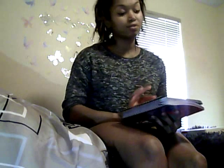So I can't use the app on my phone right now because I use my phone as my flashlight, because the lighting in this room is really bad, and I didn't get the lamp light yet, so my phone is going to do it for now.